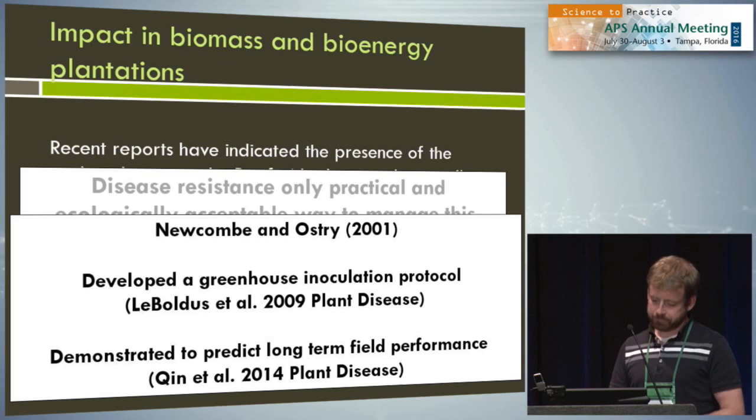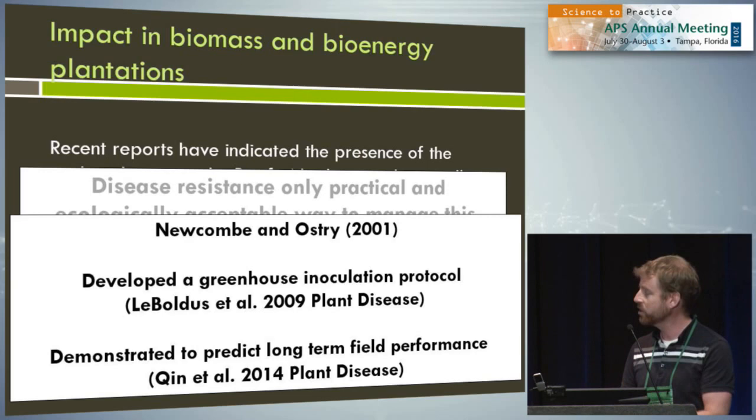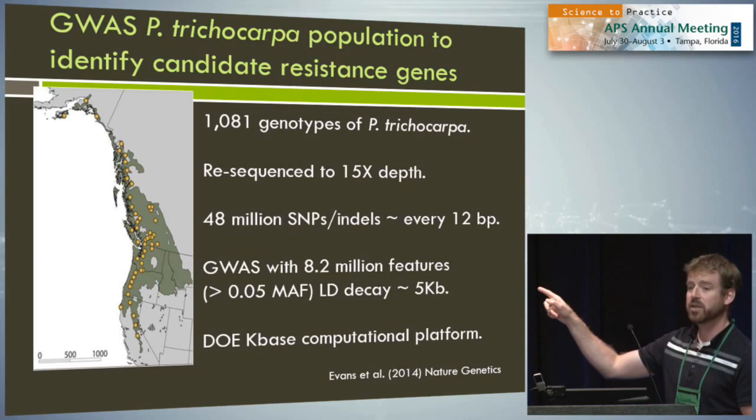And then we were kind of there. It was 2014, and we had finished this work, and I thought about where we were going to go from there. I happened to be at a plant and animal genome meeting, and I heard Jerry Tuskan give a talk. He was talking about this association mapping population for Populus trichocarpa.